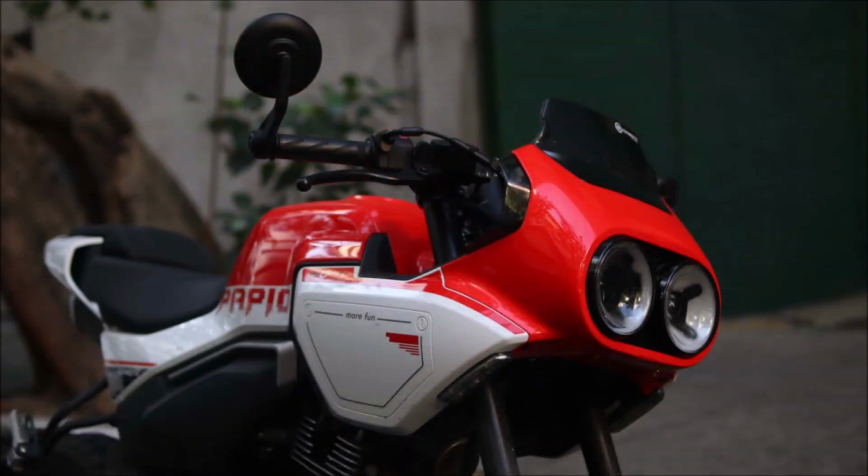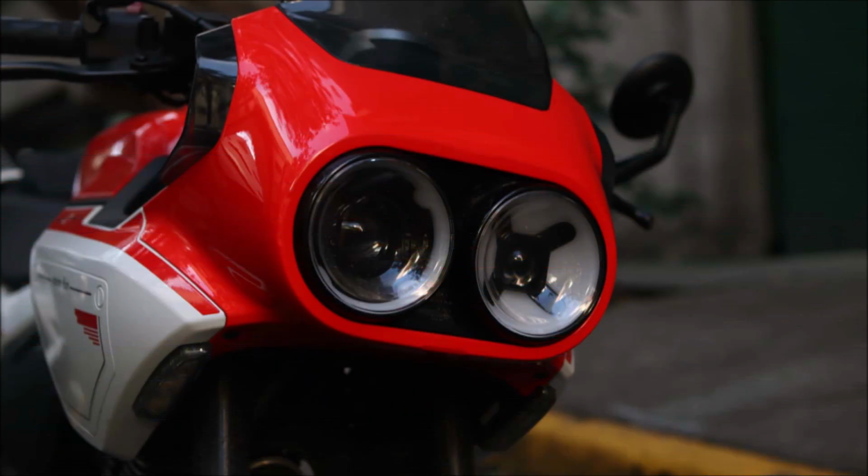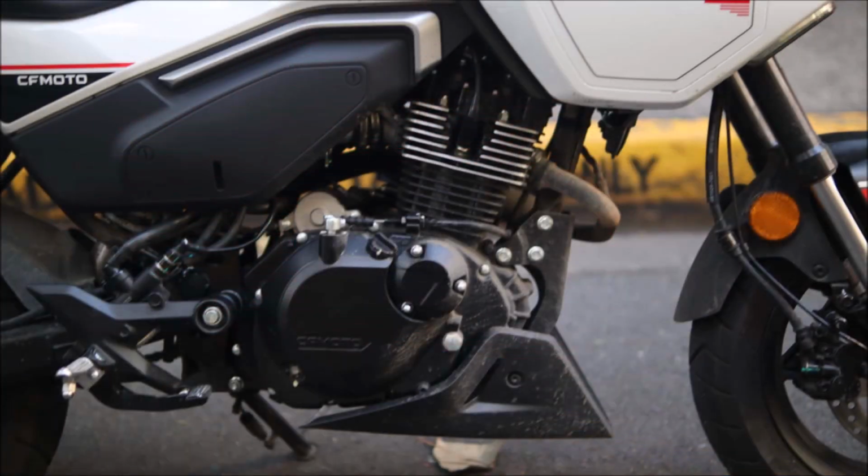Although this bike doesn't accelerate like a bat out of hell, the leisurely speed at which you are traveling will make you smile from ear to ear. To achieve any kind of speed, you have to rev this bike out, and that's kind of the idea here.